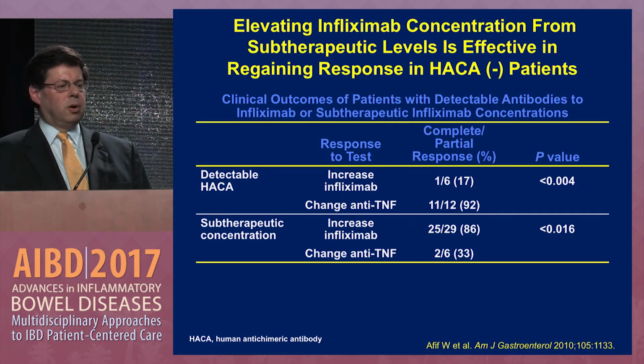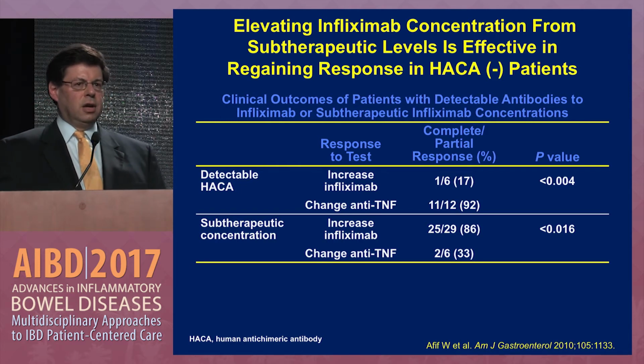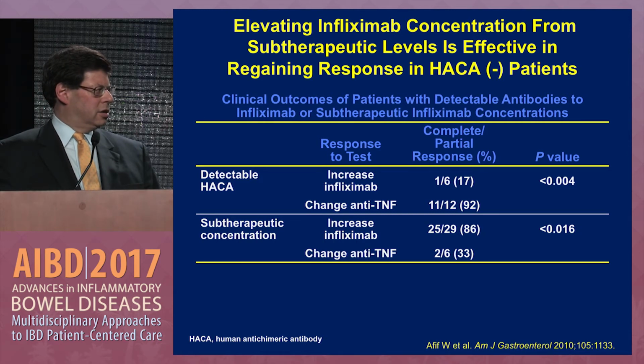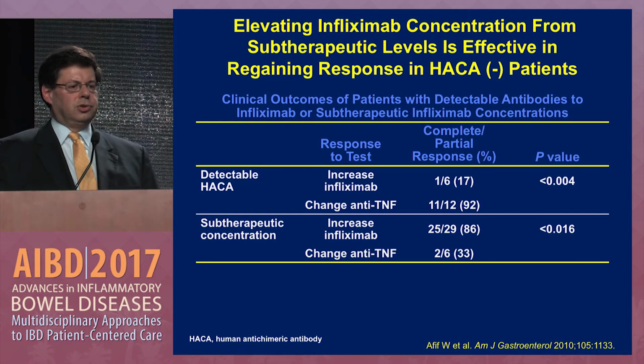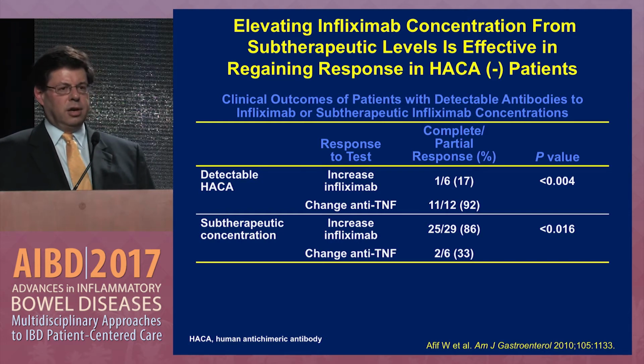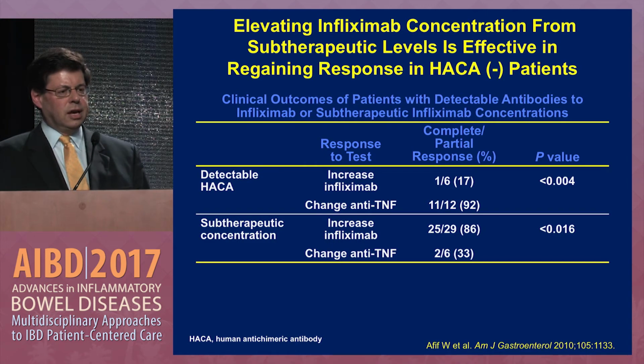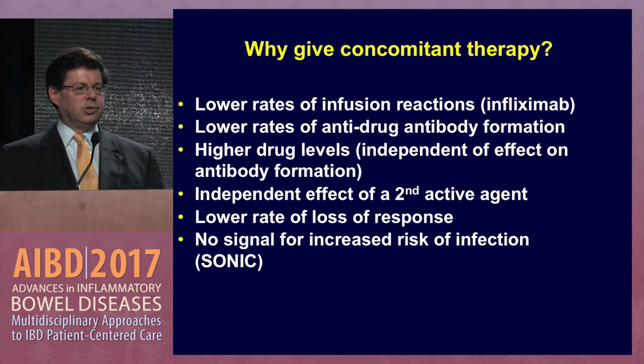And then Bill Sandborn published this retrospective review showing we can do reactive therapeutic monitoring, showing that individuals that have antibodies present are those that should stop the drug. Those that do not have antibodies and have low levels can either increase the dose or shorten the interval. And then there are different variations on that as well. With low-level antibodies, you can overcome that, though that wasn't looked at in this study.